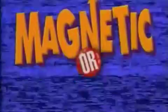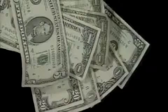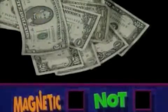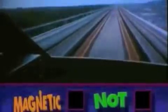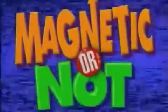Magnetic or not? A screwdriver. Magnetic or not? Cold hard cash. Magnetic or not? A levitating train. Magnetic or not? This has been another Magnetic or Not.